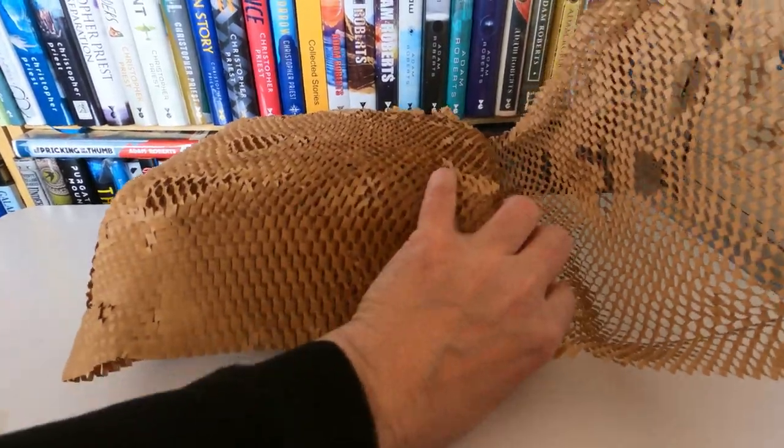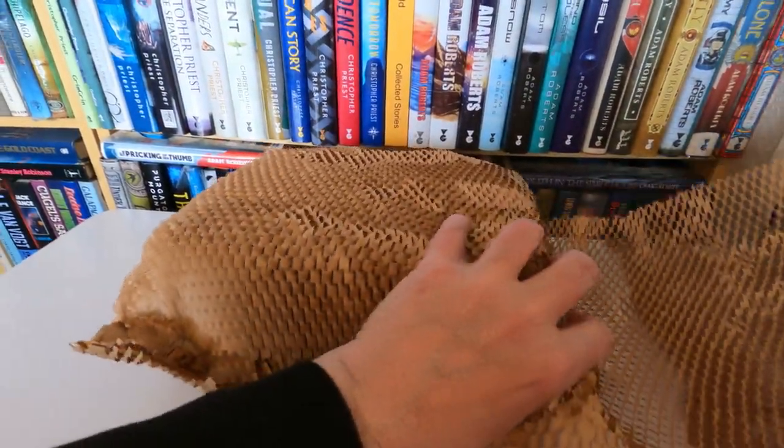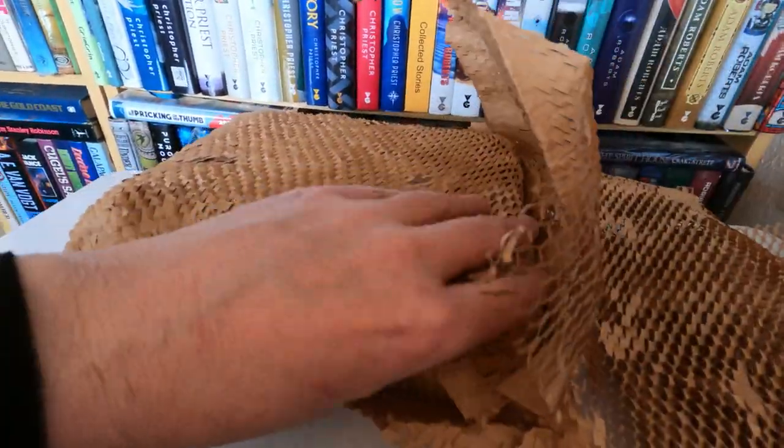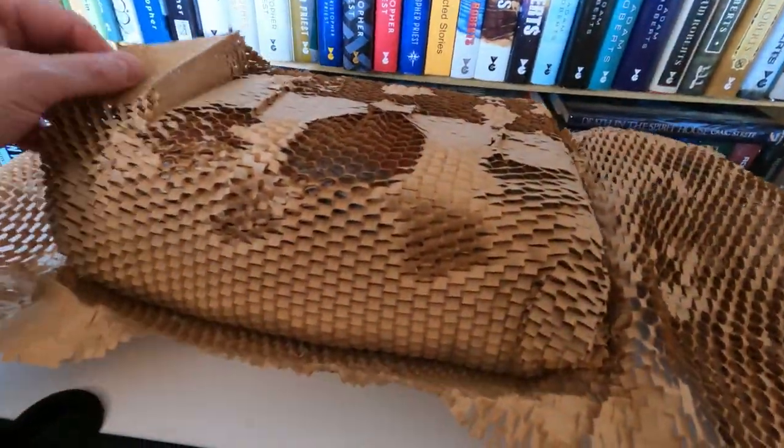Lots of sturdy packaging. I quite like this stuff, actually. It's like a cross between brown paper and bubble wrap. I'm sure there's a technical term for it. There's somebody in packaging can tell me. But it's nice. Yeah, and they've done them quite well.